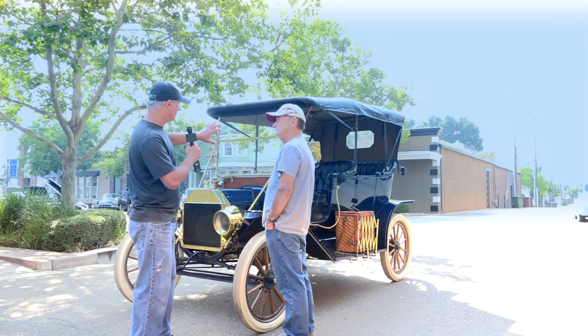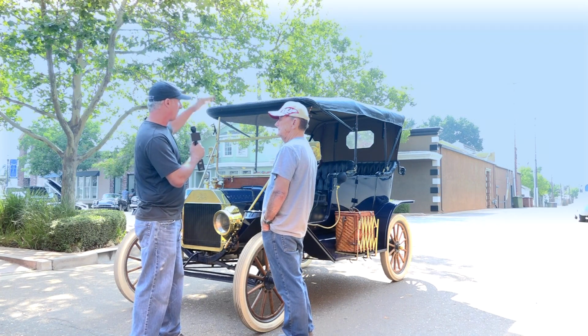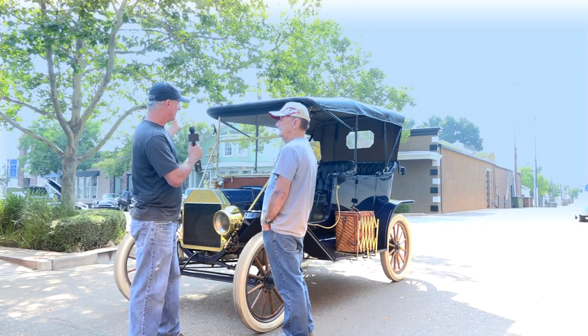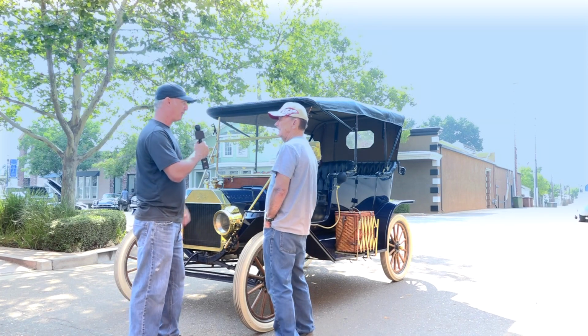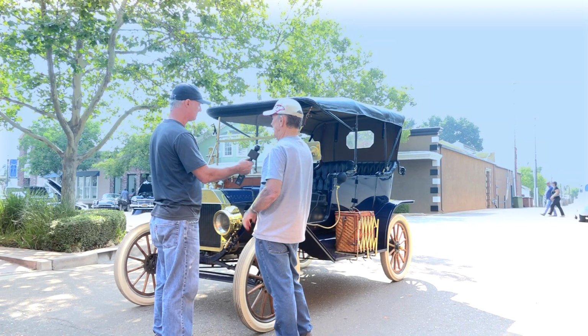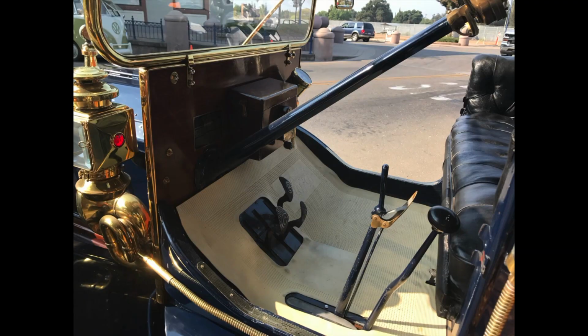So a Touring was a car that was more like a four-door sedan, cabriolet more or less, with open sides. But this thing does have side curtains that could be snapped on for bad weather. Yes, they do. Under the back seat is all the isinglass, and then the doors for this car. This car came with doors and without doors. I do have the doors for it. You put the doors on in the wintertime, with your isinglass, and it's nice and warm inside.